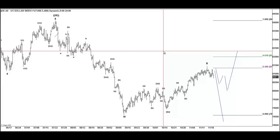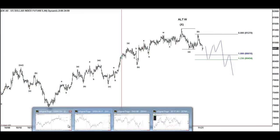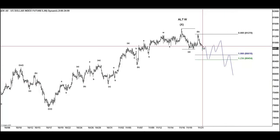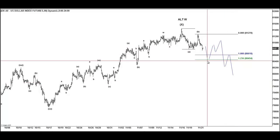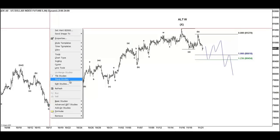The 1 hour trend on the dollar, as you guys can see in this chart, remains the same. The path remains the same, and we are expecting today or tomorrow a temporary low in the dollar around 80.45, a pullback, and most likely a continuation to the downside. The best way to look at this is as follows.